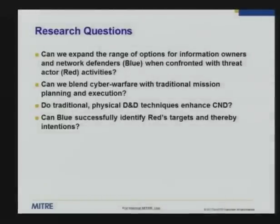So we went into this experiment and we had lots of research questions, some of which were with regard to the blue team. There were also lots of research questions with regard to the red team too, and how do you penetrate a system and exfiltrate data and gather appropriate intelligence and whatnot. But these are some of the high-level research questions that we hope to answer with this experiment.